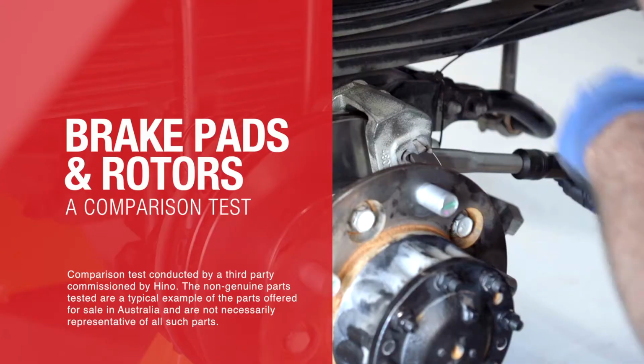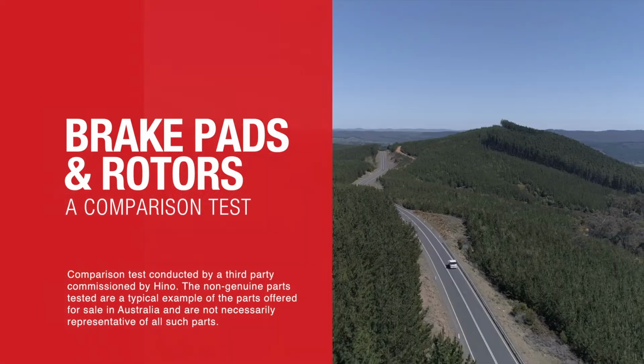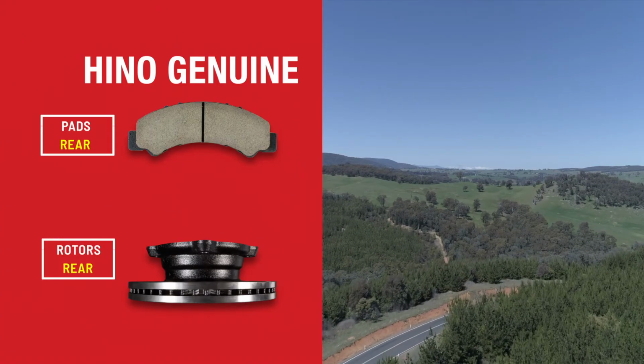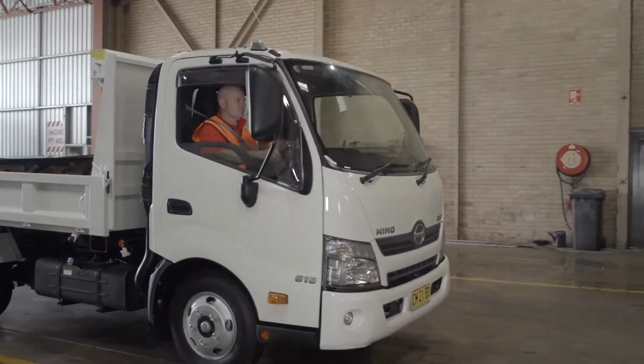Brakes can be a major determining factor in whether or not a collision occurs and are a critical component, which is why Hino Australia commissioned a comparison test between Hino genuine brake pads and rotors versus non-genuine substitutes to determine which was the better investment in safety and productivity.